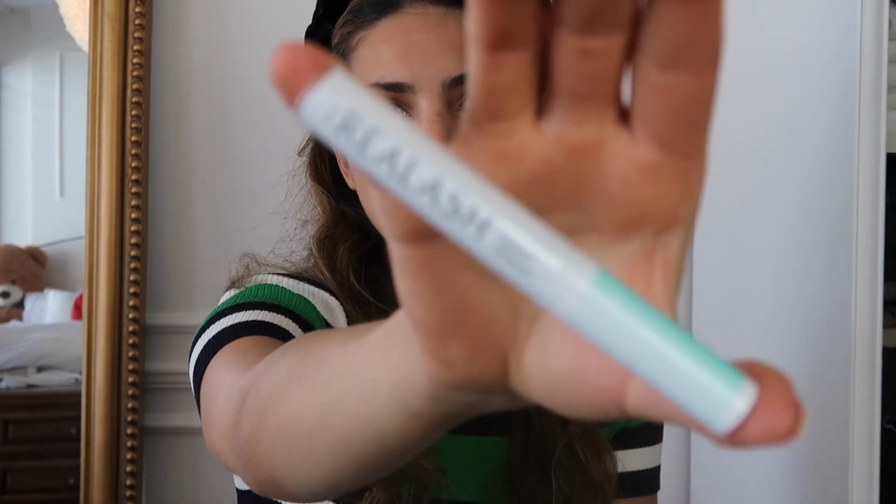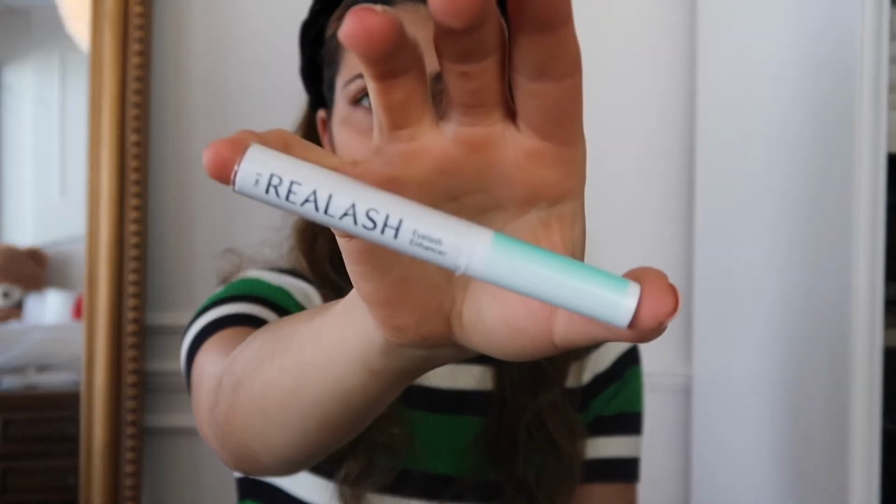The Realash eyelash serum. And I've tried quite a lot of eyelash serums during my life. And this one is by far the best eyelash serum I've ever tried. I think it's perfect. Even if you stop, the lashes don't break off, they just stay there for a very long time.